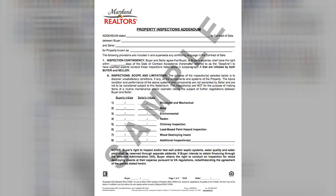All right, next is wood destroying insects. And this is definitely something I always recommend. It's very, very affordable. It's typically 50 to 65 bucks, especially when you bundle it with an inspection. But even say a pest inspection now is typically no more than 50 bucks to get someone out there and tell you what the situation is with wood destroying insects.